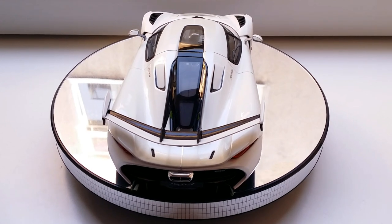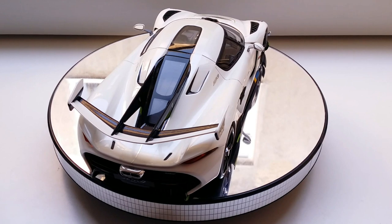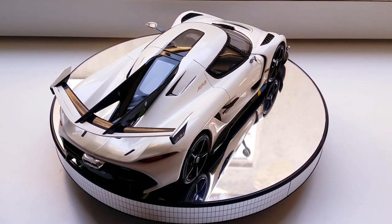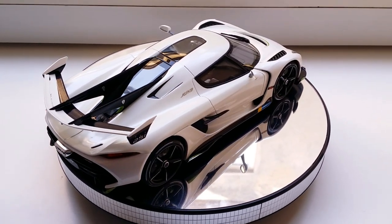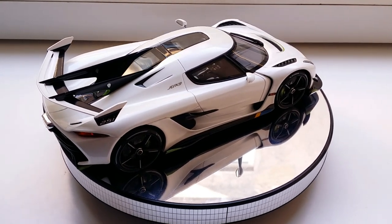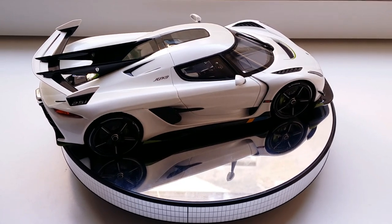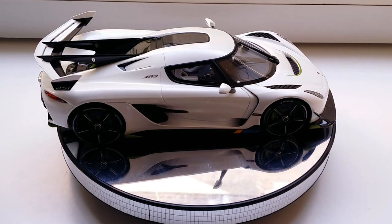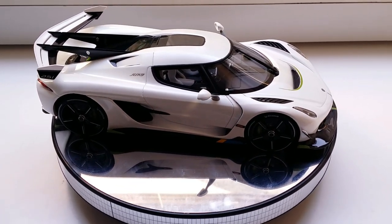So the Koenigsegg Jesko is not pronounced as Jesko, but as Yesko, because in Germanic languages, the J is basically a Y. And this car is named after Christian von Koenigsegg's father, Jesko von Koenigsegg. The full name of this car is Jesko Attack, with the other variant being the Jesko Absolute, which does not have the high downforce generating rear wing and therefore worse track performance, but for that a higher top speed.